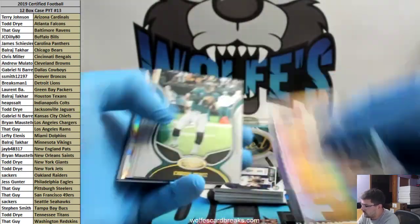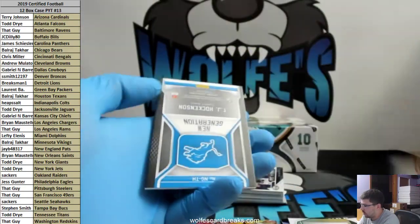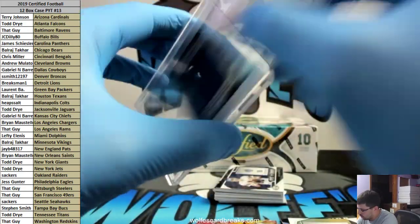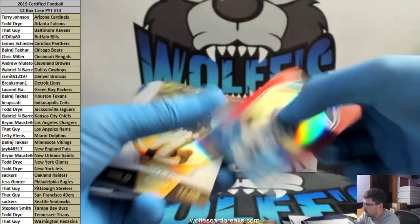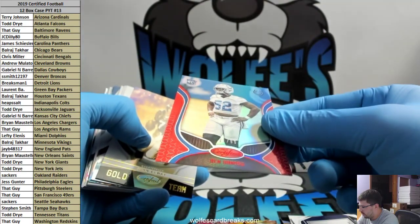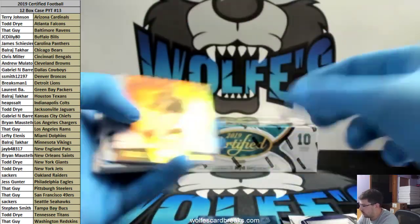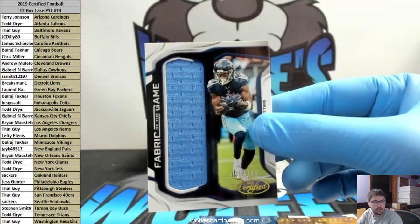Damian Williams to 450. 199, James Conner. Hockenson jersey. To 99, Banogu, where is he from? TCU, never even seen that. Corey Davis, number to 299, Tennessee Titans jersey.